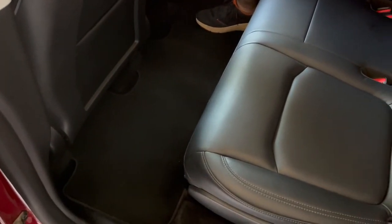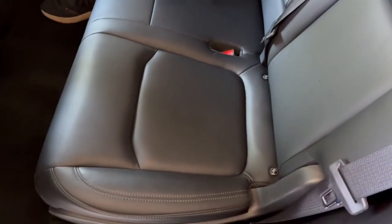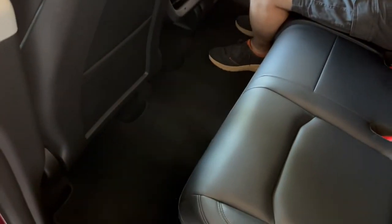Interesting. The back seat of the Tesla is more comfy and much more spacious than the airplane seat.